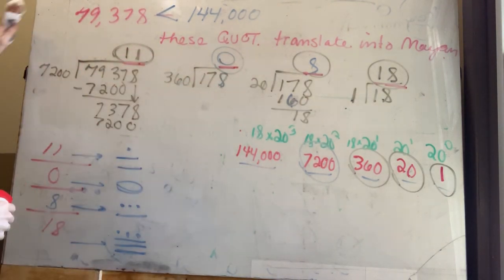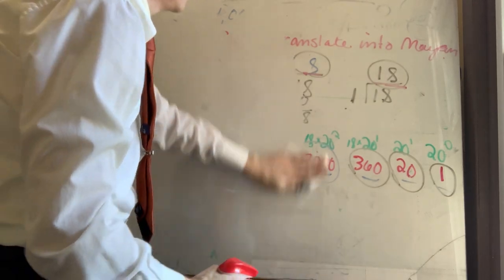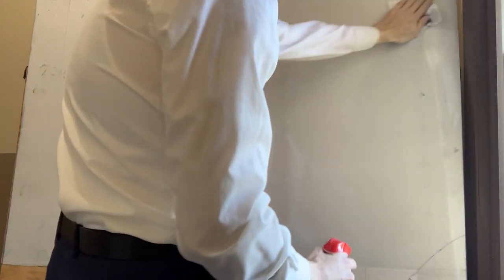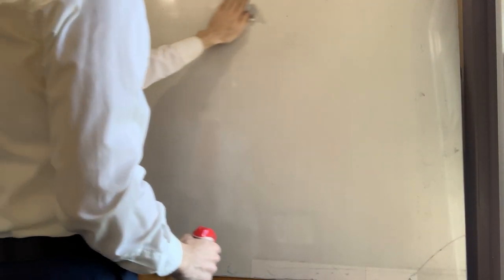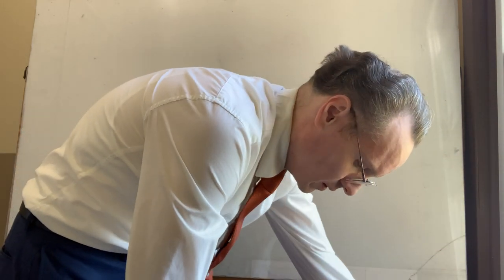I really need to clean this. This is, just not to take up too much time here. Blacks, that's good, okay. I'm gonna try to separate out my duds from my good markers here.